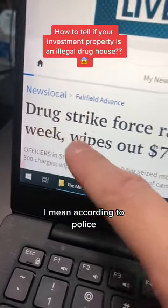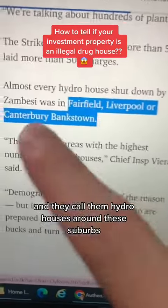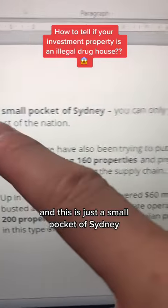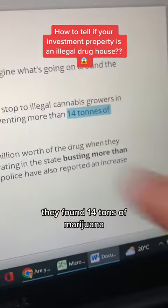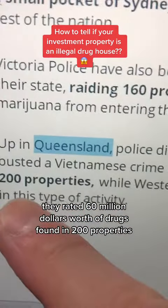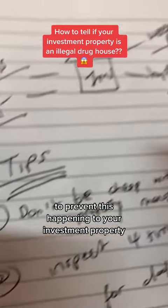I mean, according to police, they're busting at least about 23 drug houses per week. In this scenario, they found $7 million of cannabis, and they call them hydro houses around these suburbs. And this is just a small pocket of Sydney. You can only imagine what's going on around the whole nation. For example, in Victoria, where they raided 160 properties, they found 14 tons of marijuana. Another example in Queensland, they raided $60 million worth of drugs found in 200 properties organized by a Vietnamese crime syndicate. Yeah, my cousins.